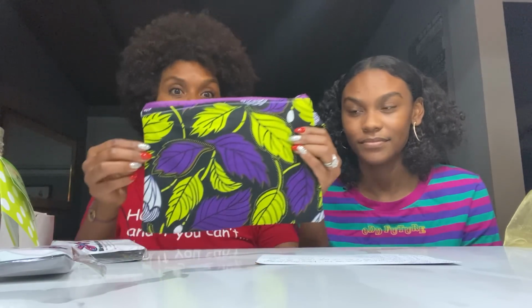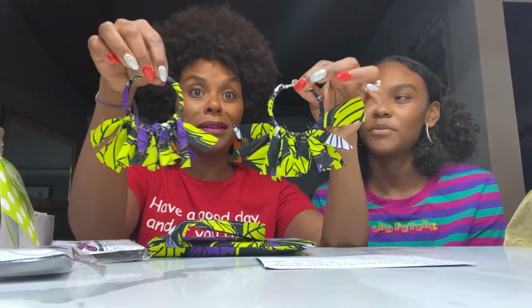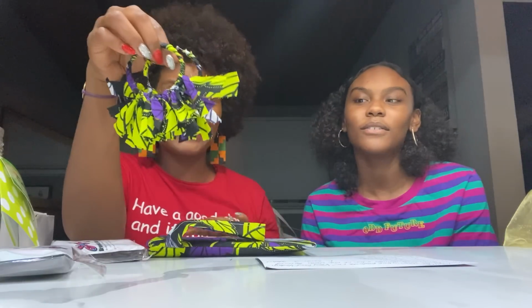Oh wait, this is not first. Okay, first up, we have... I know, took me by surprise too, and the color's beautiful. Honey, this is beautiful. I love a piece of purple. But look what's in here to go with it. Wow. Earrings and a bag. African style.